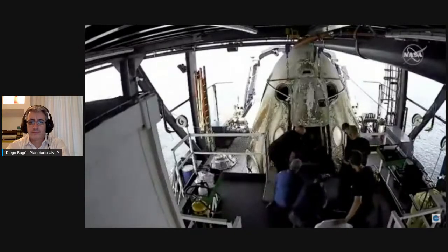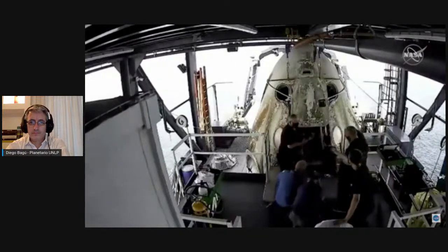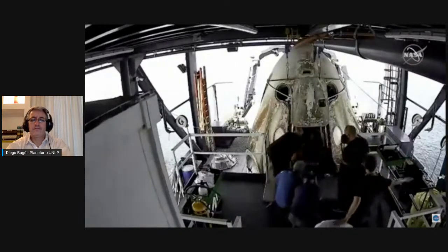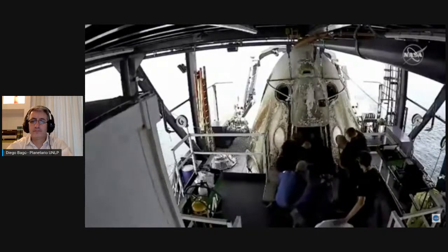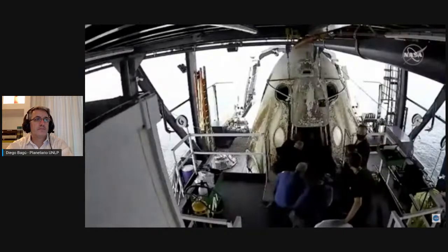So once again, the SpaceX recovery team is now assisting NASA astronauts Bob Behnken and Doug Hurley to exit the spacecraft. Sorry, we got the hatch open just about 2 minutes ago.